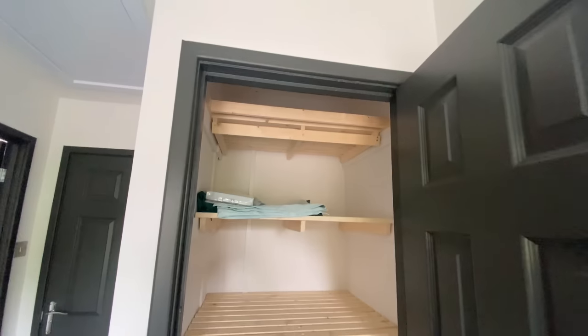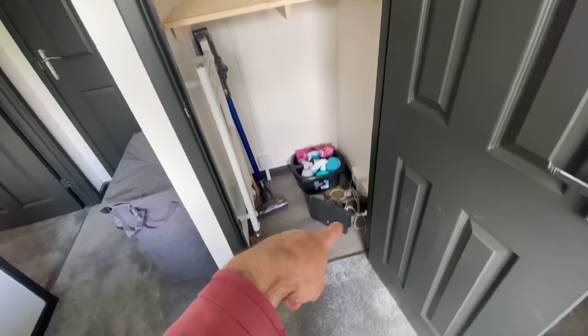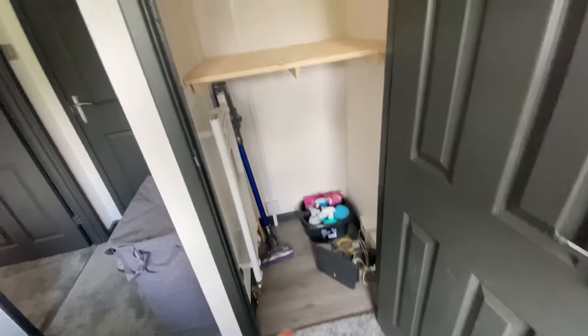Just thought I'd turn the camera around again and show you the upstairs airing cupboard. So here we have the airing cupboard, and it now has its shelves back. Yay. So it is a proper airing cupboard. Like I say, we do have our internet connection points and things in there.